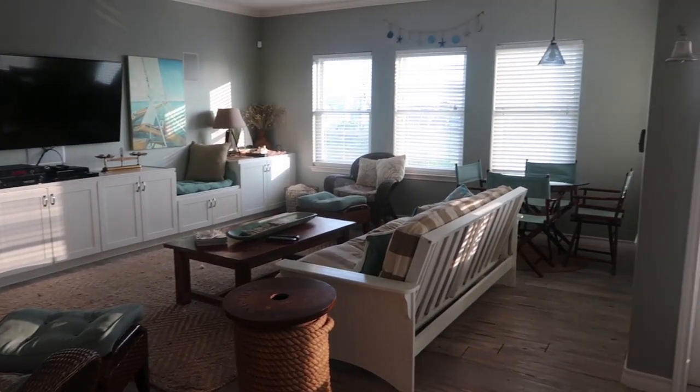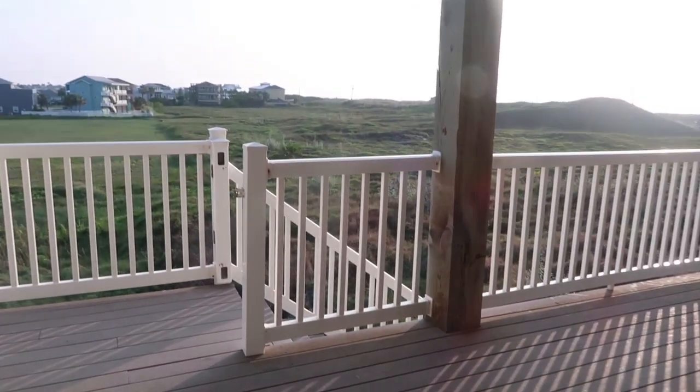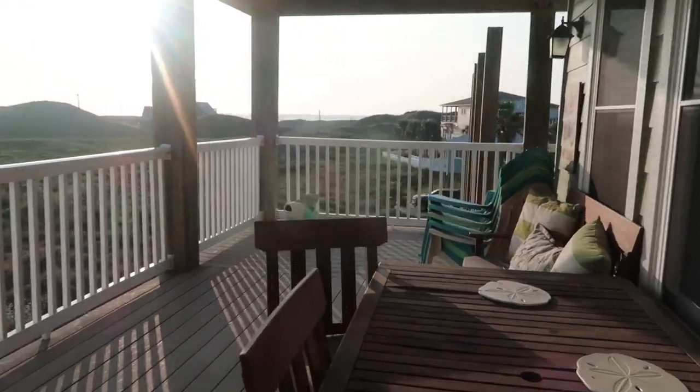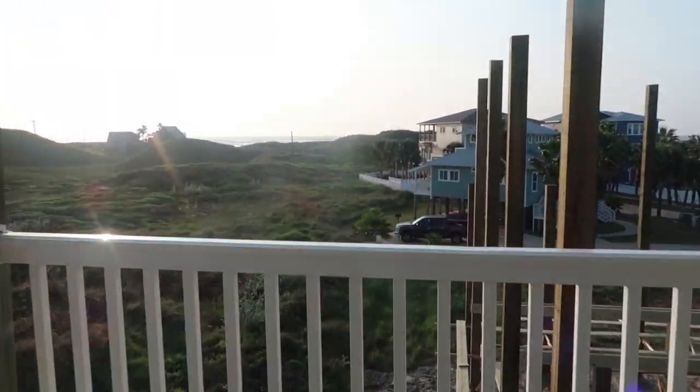This was the upstairs living room. This place was actually 3 stories. I had never stayed in a place like this, and this was the very top story. So the living room and the kitchen were on the top story, and it had a wraparound patio on every floor, which I thought was amazing. So this is the very top floor, like I said, and it just overlooked everything.